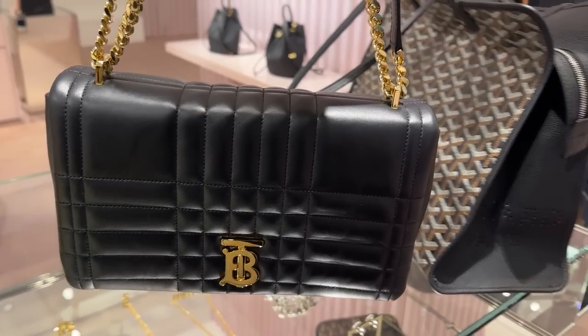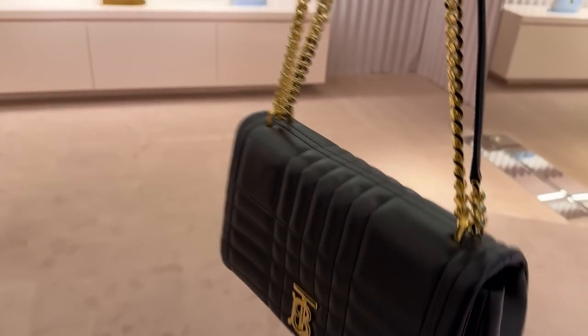We're looking at this bag. It is so pretty. Look.